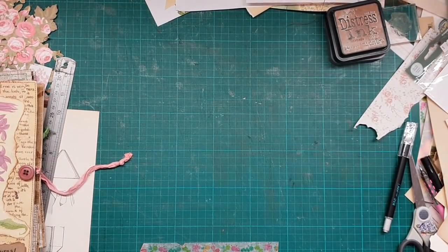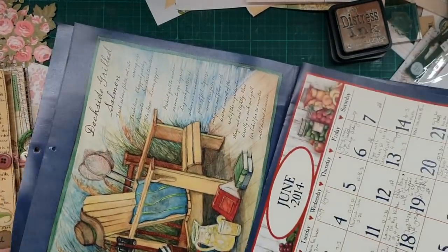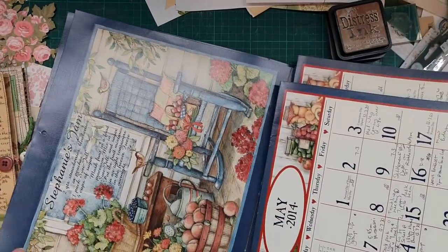So I've pulled that apart. And now I've just got to pick one that I think would be really nice. That is rather gorgeous.